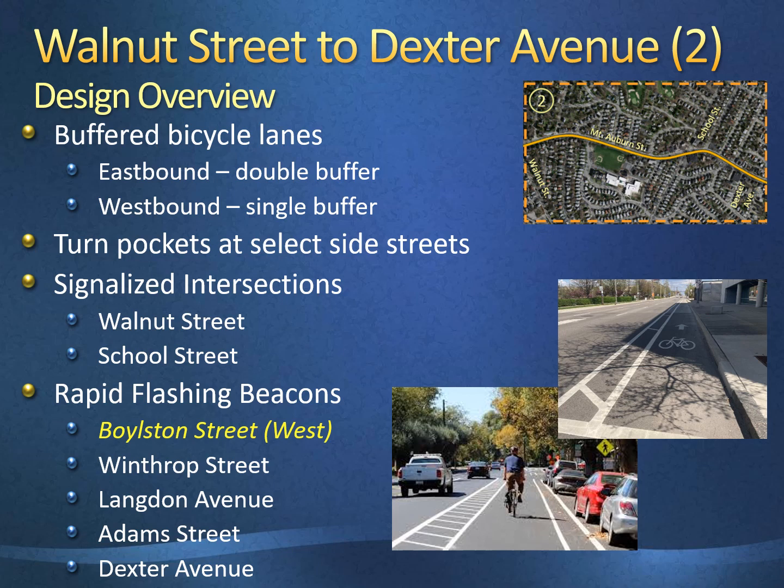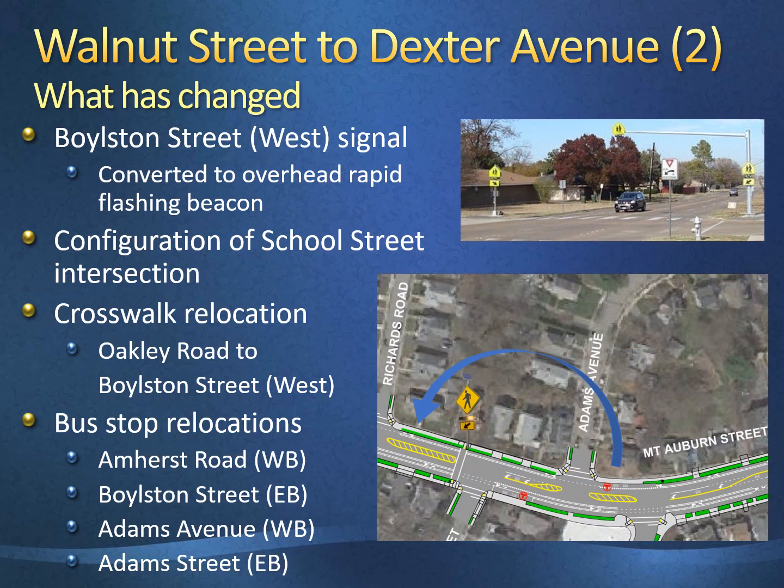2 signalized intersections are located in this segment. There's a traffic signal at Walnut Street and a traffic signal at School Street. We have 5 rectangular rapid flashing beacons that will look to supplement crosswalks across Mount Auburn Street. These locations include Boylston Street and the western approach for Mount Auburn Street, Winthrop Street, Langdon Avenue, Adams Street, and Dexter Avenue.